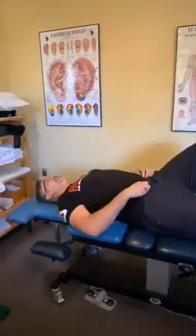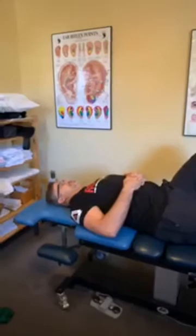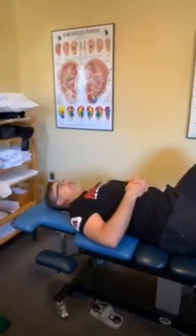So it's important to strengthen that weak muscle deep in the front called the longus colli, caused by the chronic stress of using a cell phone. So we're going to lie on our back. We're going to put our head on our bed. We're going to chin tuck in. And then we're just lifting our head about 2 inches off the table.